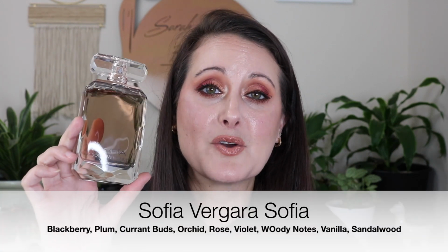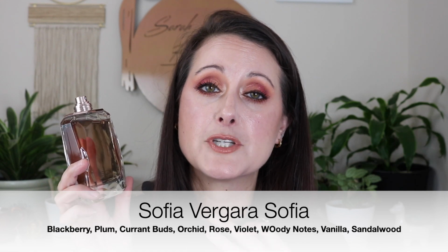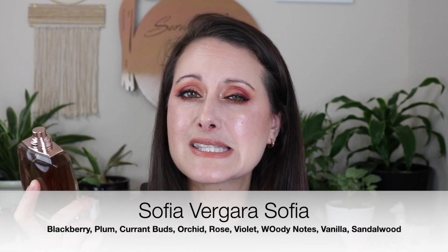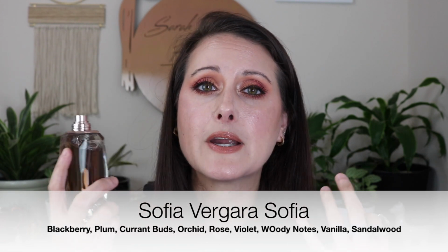What we're talking about is Sophia from Sofia Vergara. It's a beautiful fragrance. It gets compared to, and I say this every time I talk about this fragrance, Coco Mademoiselle from Chanel a lot. It does not smell like Coco Mademoiselle at all. I mean, maybe the slightest bit, but I actually like Sophia better. This one's sweeter and smoother and more well-rounded. I love them both, don't get me wrong.